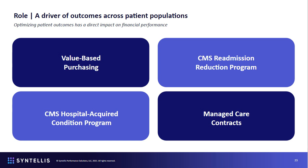That is also inclusive in the bottom right of our managed care contracts. We know many of those are trending towards increased or risk-based contracts with payers, and it's important to have that data behind the scenes to really lead negotiations to ensure a profitable result from those negotiations and the agreed upon contracts. So very important component as we think about driving patient outcomes and the impact that it also has on the financial side of the organization.